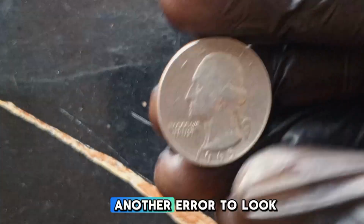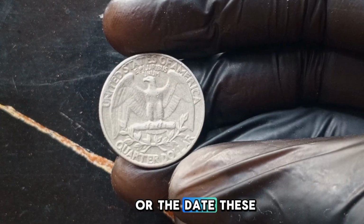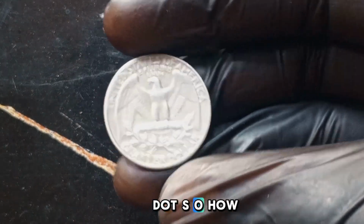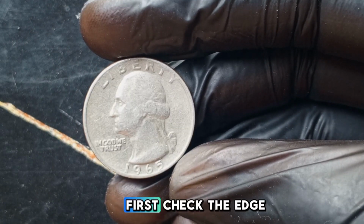Another error to look out for is the double die error. You may notice doubling on areas like Liberty or the date. These errors are rarer but can make your quarter more valuable. So, how do you know if your 1965 quarter is silver? There are a couple of simple ways. First, check the edge.